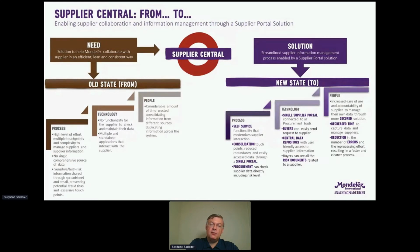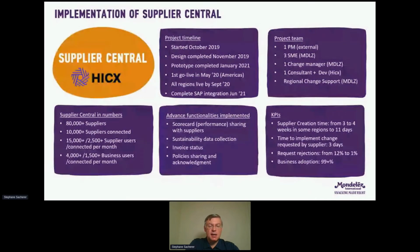If I look now at what we have done, we have selected X as the platform for our Supplier Central solution. That's a project that started in October 2019. We were able to be very quick on the design and prototyping, because we had a clear view of our processes, and we were able to meet with the developers very quickly and bring all the knowledge of what we wanted to do together. Before the end of 2019, we already had the first prototype and were starting to test the way it was working.